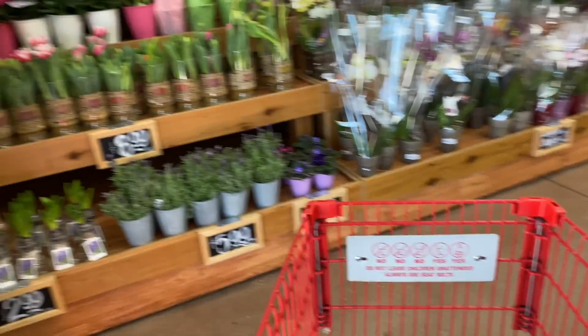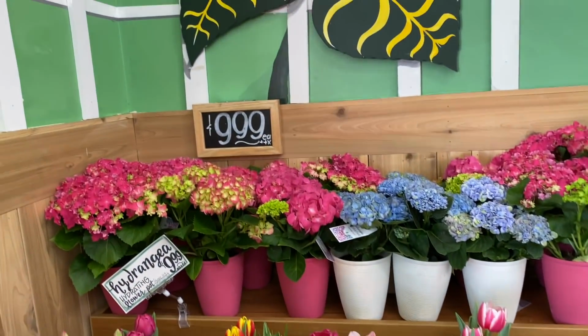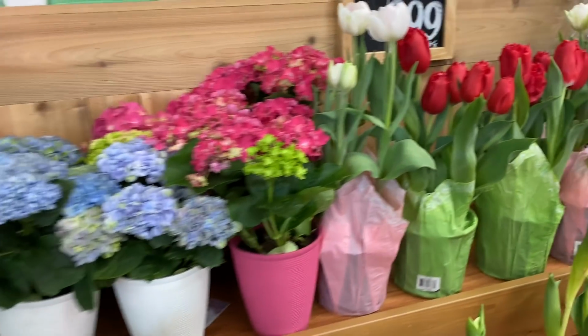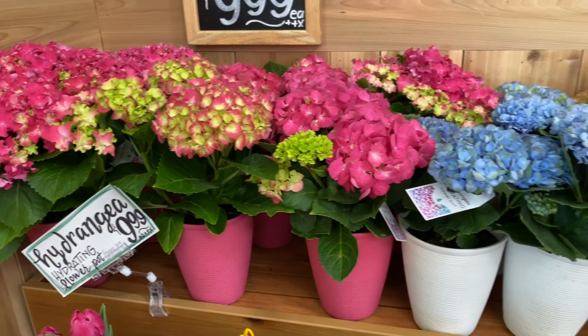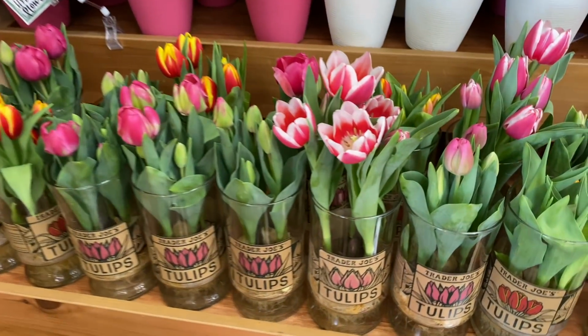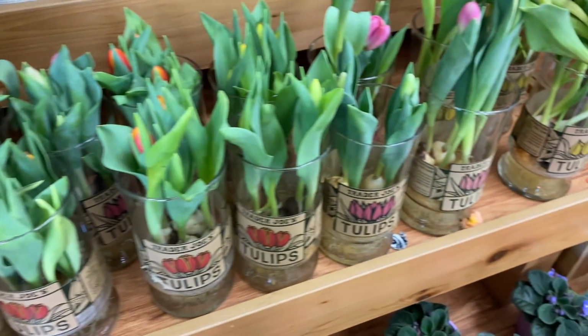Oh, I just love getting here in the morning. Look at all the beautiful flowers for spring. Yay! Hydrangeas are absolutely gorgeous. Look at, oh my gosh, I don't know which color I love more. And of course these gorgeous tulips. Look at these blooming. These are so beautiful.